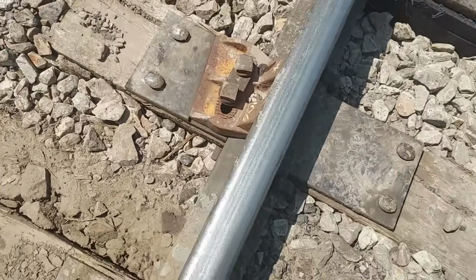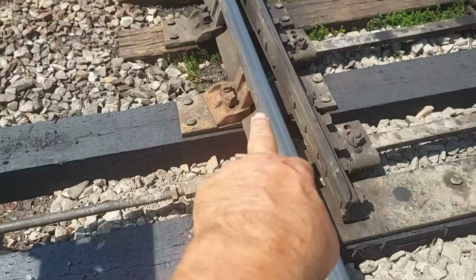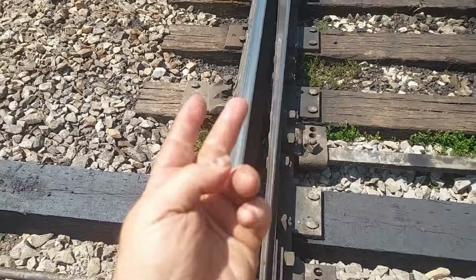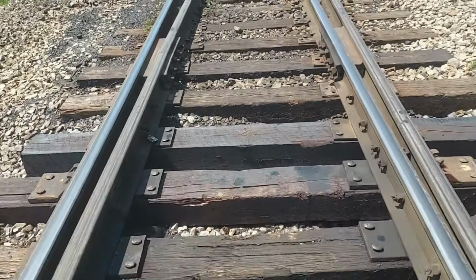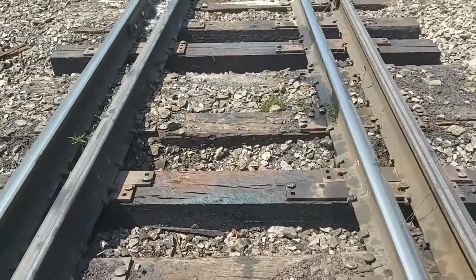And they did some work on these shoulder braces. That's a new one. That's a new one. And you got to put a new plate underneath that when you do that. Usually there's a little insert. I'll show you that in some other video. But yeah, we got some timbers put in here. There's a new one. Here's a new one.